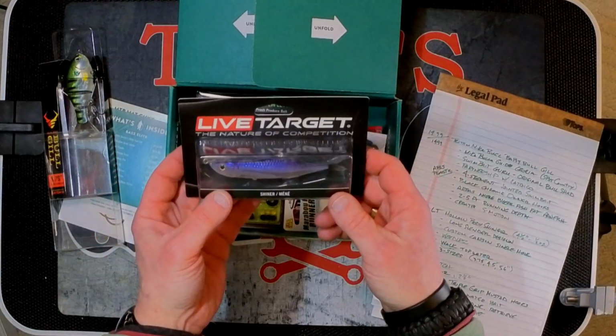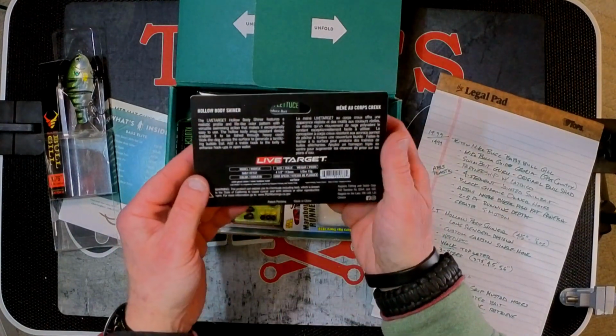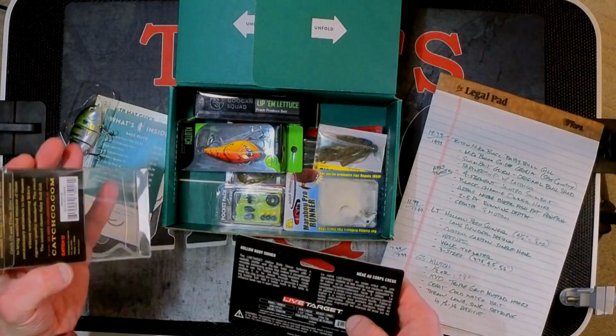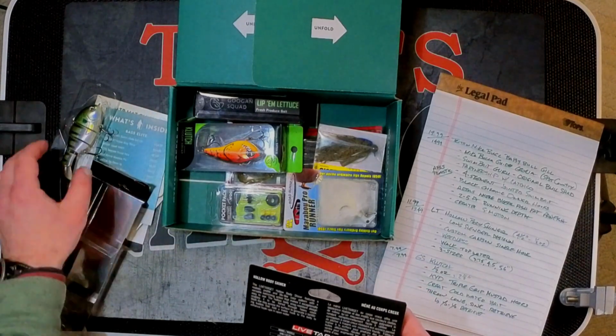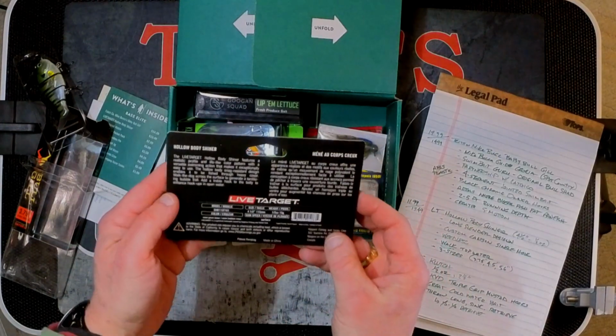All right, next thing up is the LiveTarget Hollow Body Shiner. This one is, what color is this? By the way, I didn't tell you what the color on this other one was. Silly me. Natural Gill. Natural Gill is the color on that prior bait. Sorry about that, guys. All right, back to the LiveTarget.